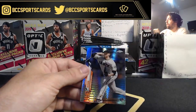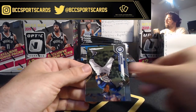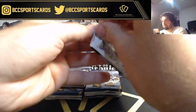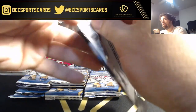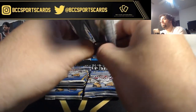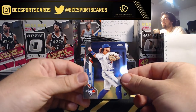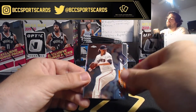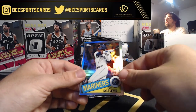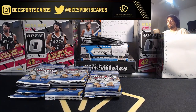It's going to be a Logan Webb for the Giants. Logan Webb, X-Fractor rookie there, followed by a D. Gordon. Nice Bo Bichette right there on the front. Some sweet Bo. Senator Ezia, or I'm never going to get that right, so I'm just moving on. Kyle Lewis. Nice Kyle Lewis 35th there, followed by Brendan McKay for the Rays.